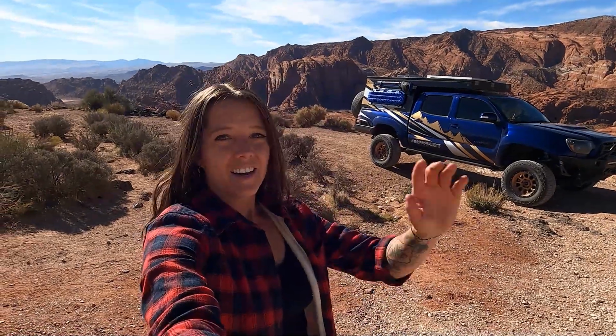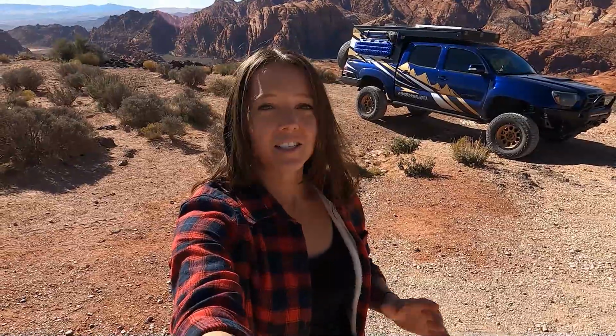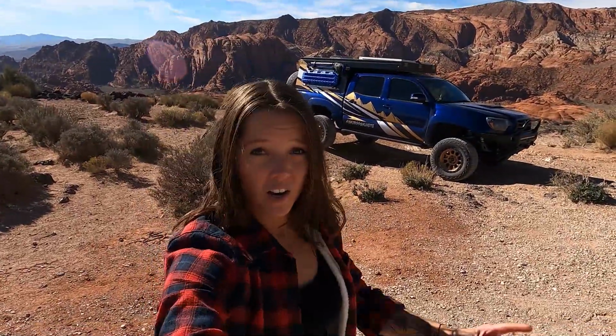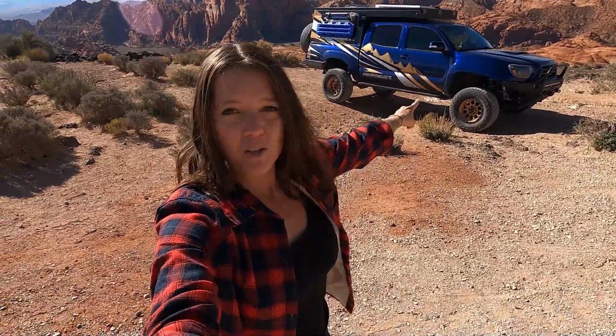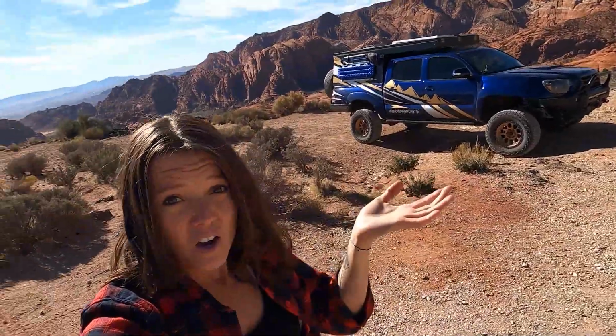Hey you guys, on today's episode I am doing the long-awaited truck rig walk around. That's right! You guys have been begging and asking to know what is behind this truck and this rig, and today is the day. I am here in beautiful southern Utah and we're going to talk all things truck. There's many Tacomas out there, but this one is mine and I'm going to tell you why. So, without further ado, let's get started.